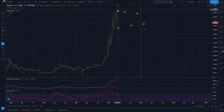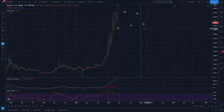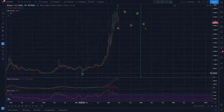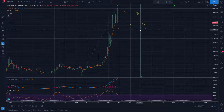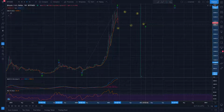But if we just made this big wave 3 high, if that is in fact the top, just under 65,000, then if wave 4 were to take just the same amount of time as wave 2, that would take us into near the end of December of this year. Okay, so just keep that in mind.